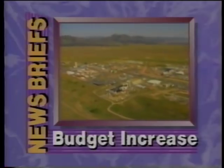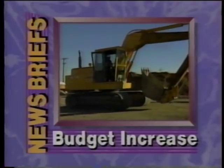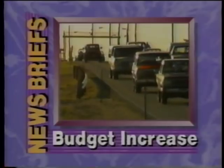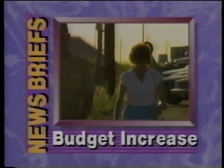Approximately $105 million will be added to the plant's current operating budget of $450 million. The additional funding will support capital projects and will be used to hire an additional 800 to 1,000 workers. The new employees should be on site this year and will support all plant operations.